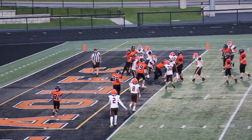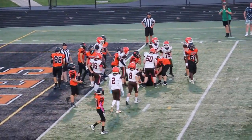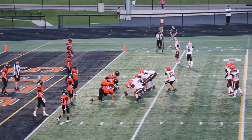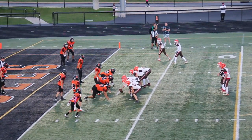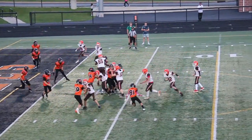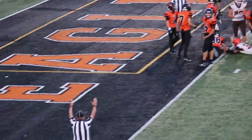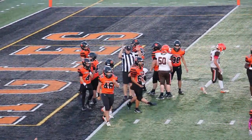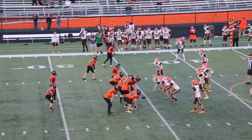Quarterback keeper, he's gonna be in. Yep. Touchdown number 18, Buckeye. All right, point after try for Buckeye. 38-14 right now. Eagles, oh, they're going to give it to them. Two-point conversion is good, I guess. All right, Michael Flick in at quarterback.